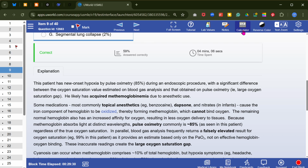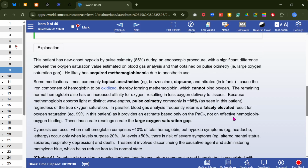Because methemoglobin absorbs light at distinct wavelengths, pulse oximetry commonly reads about 85%, as seen in this patient. In parallel, blood gas analysis returns a falsely elevated oxygen saturation of 99%, as it provides an estimate based on PaO2, not effective hemoglobin oxygen binding. This inaccurate reading creates a large oxygen saturation gap.